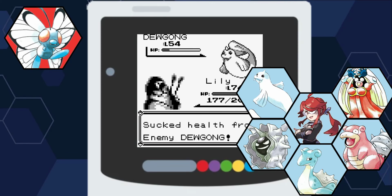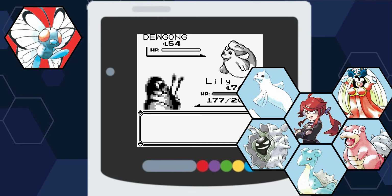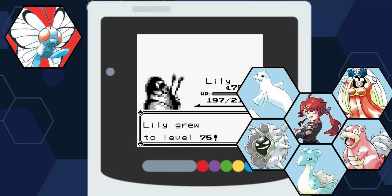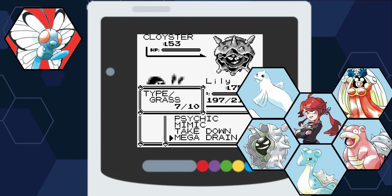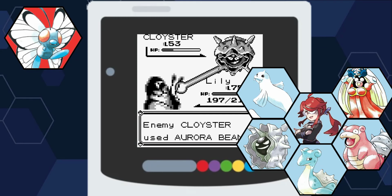I'm hoping that with Butterfree and its Mega Drain attack, and its somewhat okay special, we'll have somewhat of an easy time against her compared to the previous Squirtle run. It's not likely, but I'm hoping. Dewgong comes out first and takes 3 blasts of Mega Drain before it actually goes down.